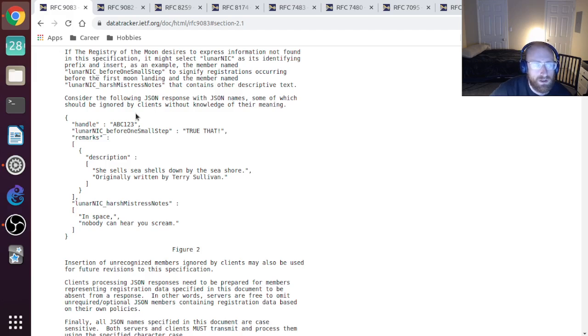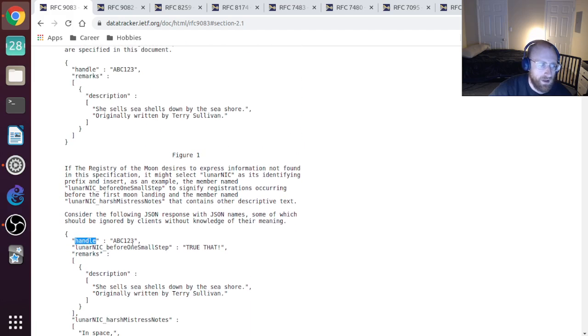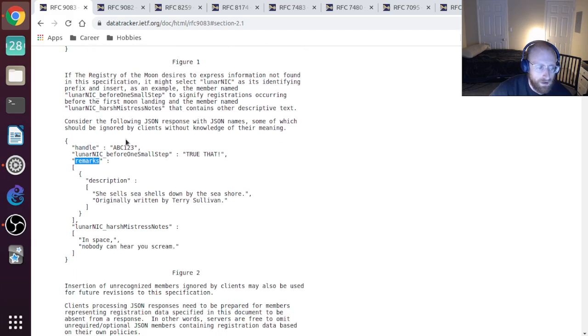Consider the following JSON response with JSON names, some of which should be ignored by clients without knowledge of their meaning. Okay, so we've got a similar key here. We've got the handle key. We've got a new key here, lunarNick before one small step. And then we've got another key which is the same as above, called remarks. And we've got a final key here, lunarNick harsh mistress notes. So same thing as up there, just more complicated.